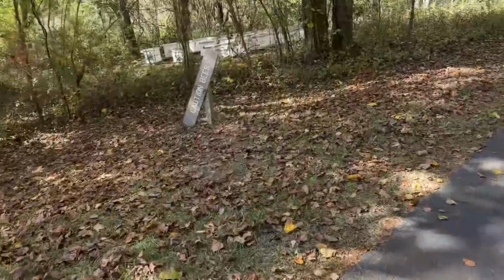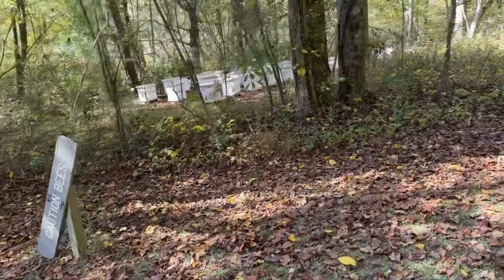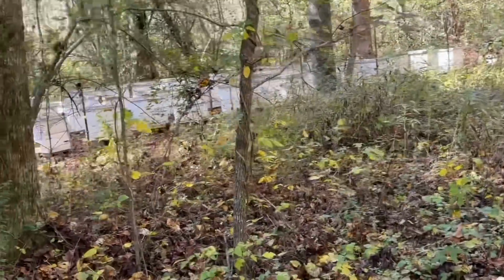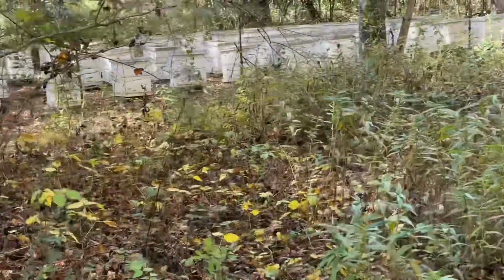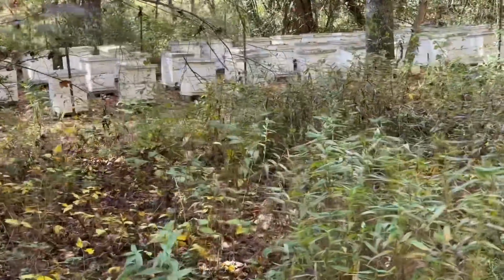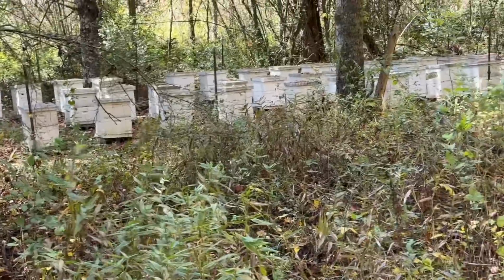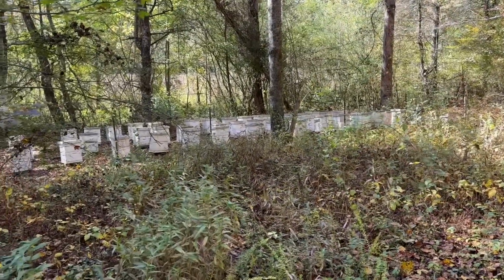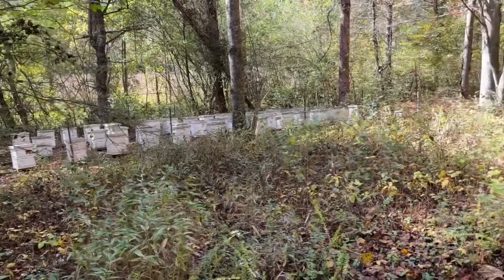All right, everybody, caution, bees. Look at them. I didn't even see these coming down the road on the first part of the walk. It's all barbed wire, fenced in. Bees. North Georgia mountain bees.